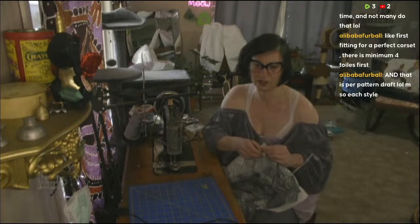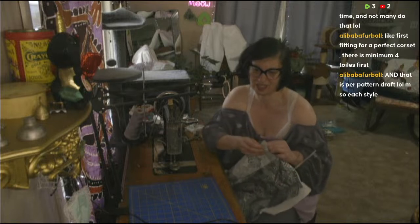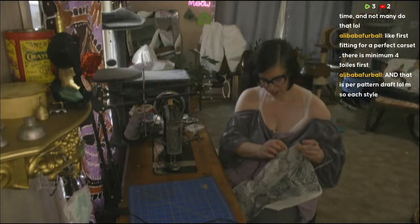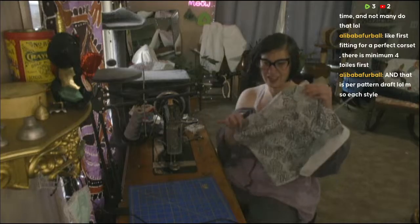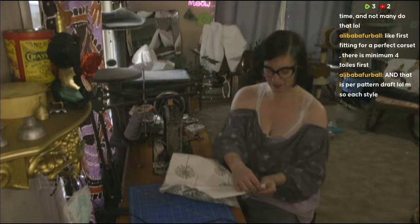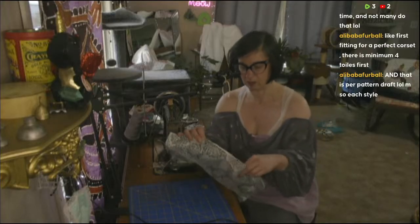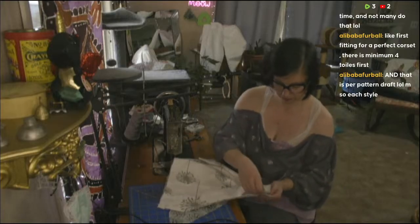Like the first fitting for a perfect corset, there's a minimum of four to twelve, and that is per pattern draft, for each style, right? I don't do that many yet, but this is why things mostly work, and then sometimes we just fly by the seat of our stitches.